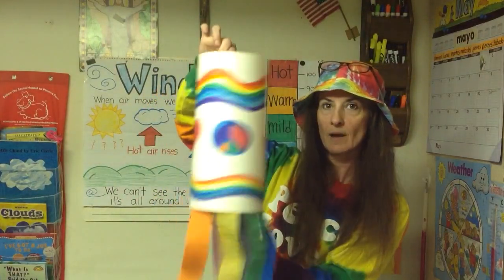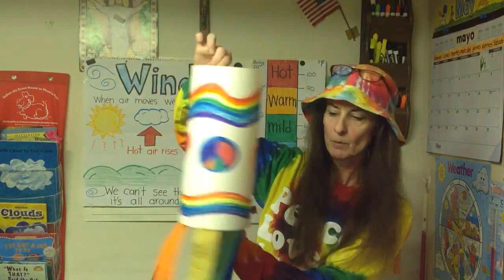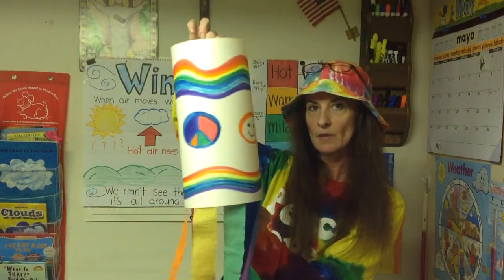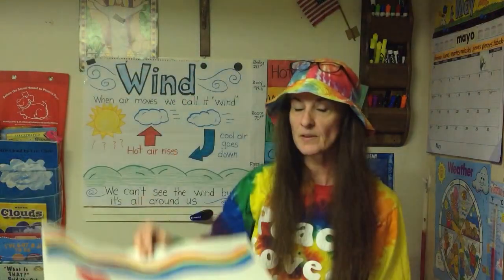This is a windsock, and if you have a porch, you can put it outside and hang it on the porch, and when the wind blows, you'll see that. Also, I've sent your parents directions how to make your own wind vane. A wind vane is an arrow that points which way the wind is blowing. Okay, so I think you'll have fun with this, and I hope that you'll get to do your experiment sheet that I sent yesterday, okay?